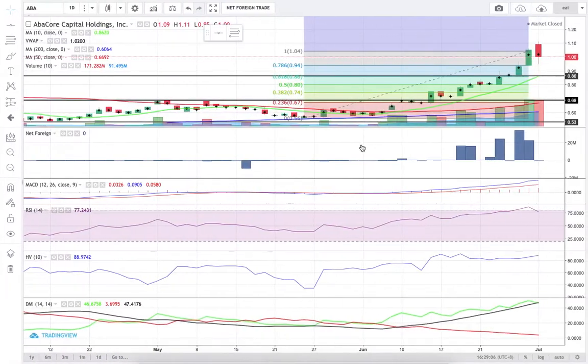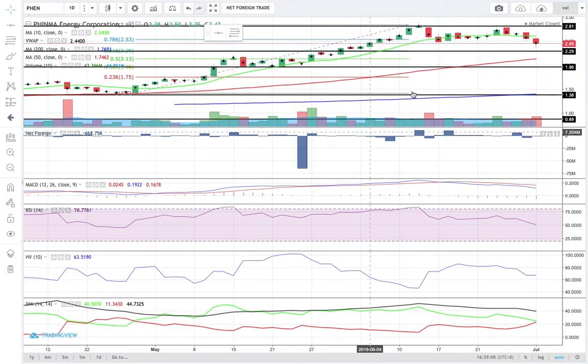Next, we have PHEN. PHEN closed today at 2.45. The immediate support is at 2.29. Resistance is at 2.81. What's the condition of the 10 SMA MACD combo? Bearish. That combo has already been invalidated. How about the 4-point criteria? They are absent as well. And I am seeing a bearish convergence between the positive and the negative DMI. RSI is downward sloping.